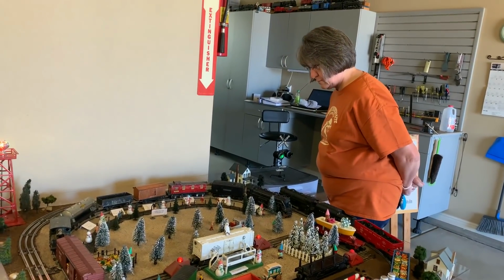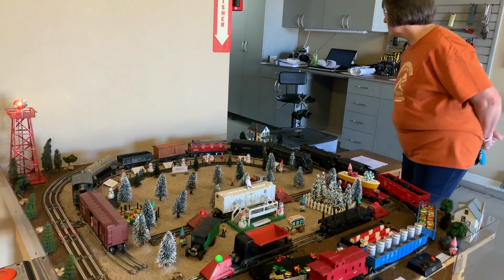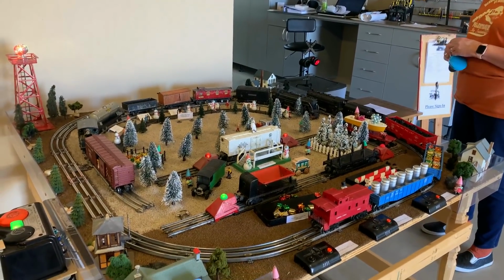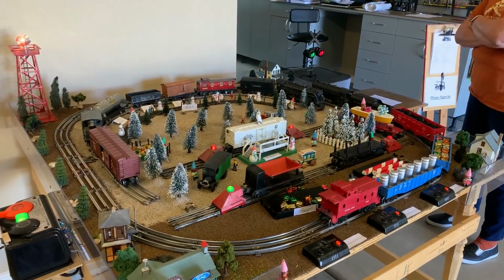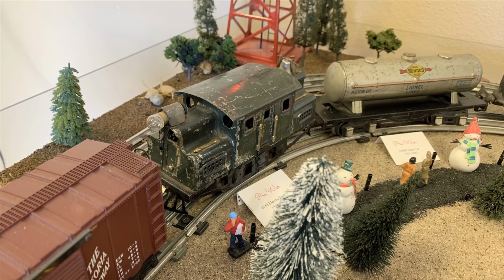Isn't that cool? And he has this little teeny area over here where he has, I think this is all his pre-war stuff. It's very collectible. Oh my gosh, all this tin plate. I love the really, really early tin plate stuff. And you know how much I love the stuff that's all beat up.